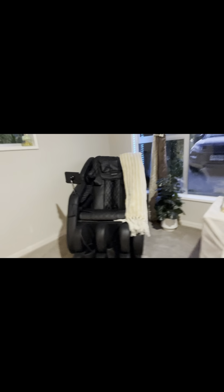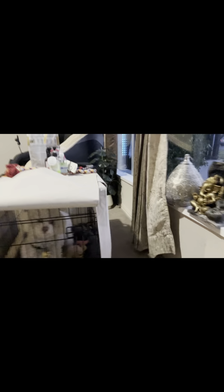Okay, the first thing. Let me touch it. Yeek. That's where my dog is. Hi. Having a nap. Then this is his whole cage. He wants to come out. Sorry. Then we got a box right there. Then we got the front entrance door.